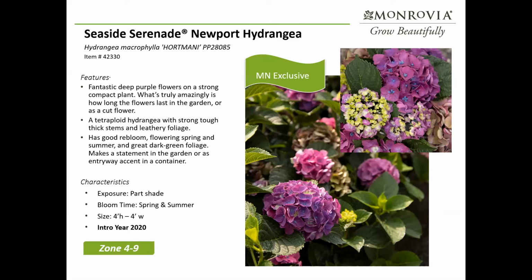Georgia, let me jump in here just for a second. As a home gardener, I have several different varieties of hydrangea in my yard, and Georgia is not kidding when she talks about how long these blooms last in the garden and in the vase. They are just an extremely long-lasting, beautiful bloom, and because there are so many on the plant, you don't feel bad cutting a few and bringing them inside, because it's not going to deter from the beauty of the plant that's outside.